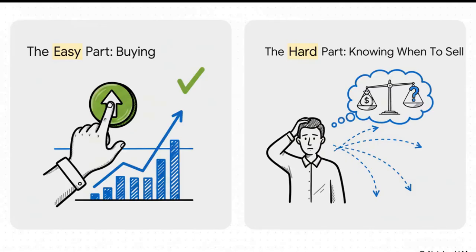You buy the stock the moment it pushes through that VCP pivot point, and you've got to see a big spike in volume to confirm it. That's it. But here's the real insight, and it's so important. Buying is the easy part. The truly difficult skill, the thing that separates the pros from the amateurs, is knowing exactly when to sell.